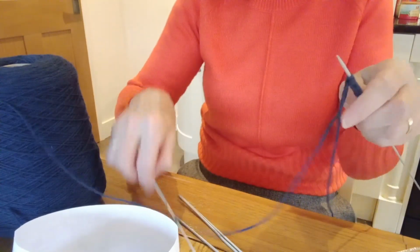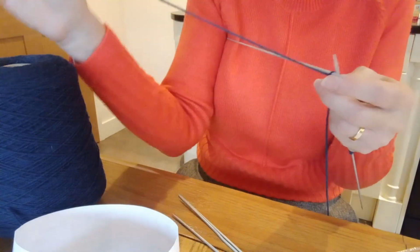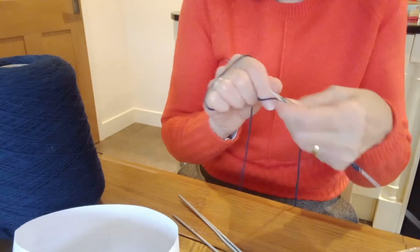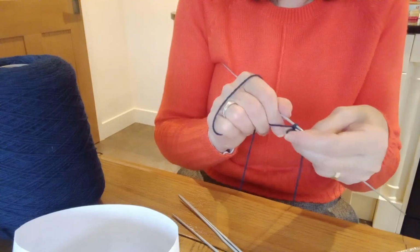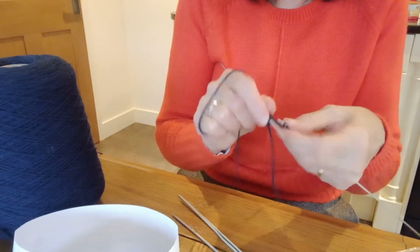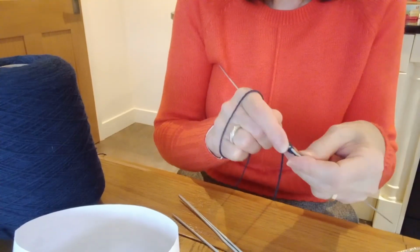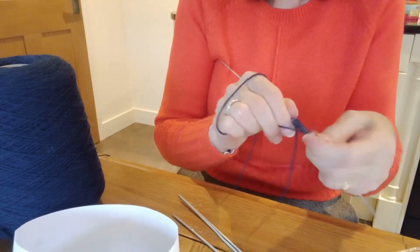So I'll show you how to do it, and I'm going to do it in stocking stitch because that is what the main body of the garment is. And stocking stitch is knit 1 row, purl 1 row. I'm not going to show you how to knit. If you would like me to demonstrate how to do stocking stitch, you could comment and I'll gladly do a little clip for you.